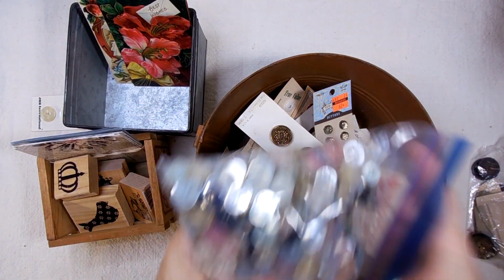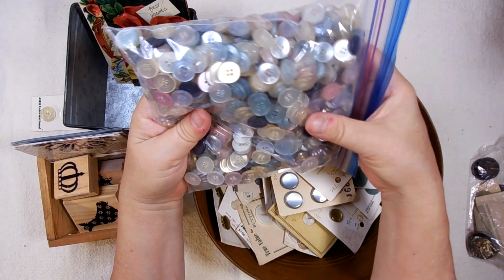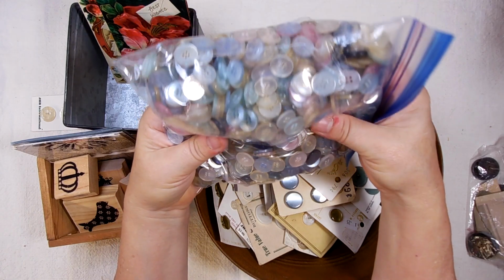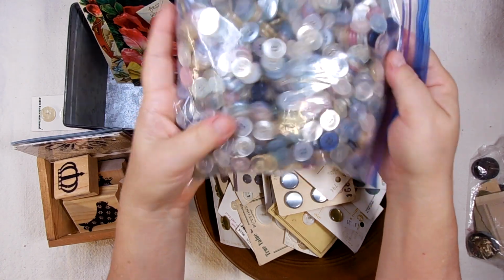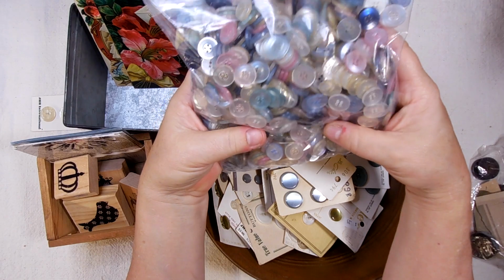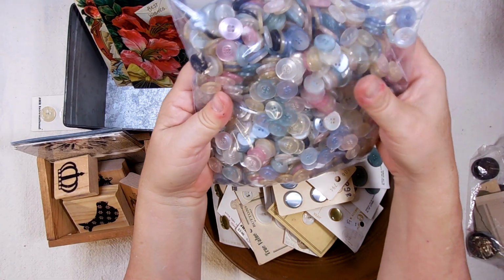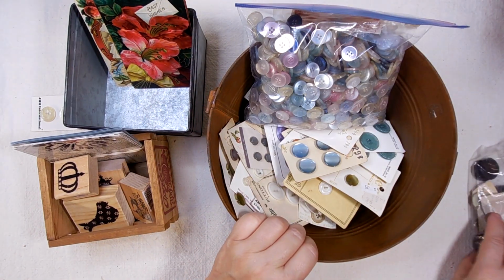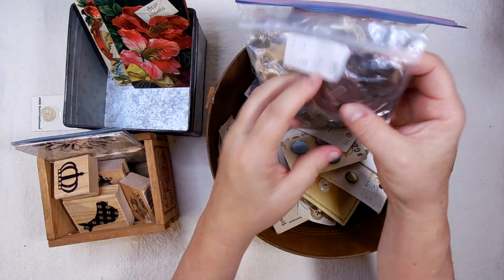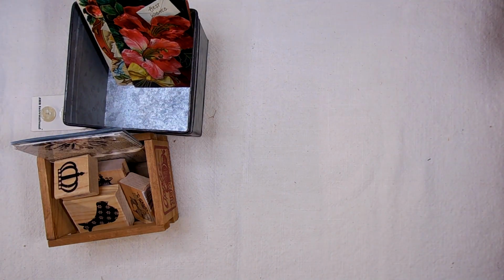And then hopefully this won't glare. I find if I kind of hold things up this way a little bit, the plastic or the shiny part doesn't glare as much. I have no idea if I'll use all of these buttons anytime soon, but the whole bag was $1.95. They had other color combinations, but this one was full of pastels, and I have very few pastel top buttons. They look like they're almost all the same style, but we'll see what happens with them. And then this was also a separate purchase, $1, and had all these buttons in it. So that's the buttons.